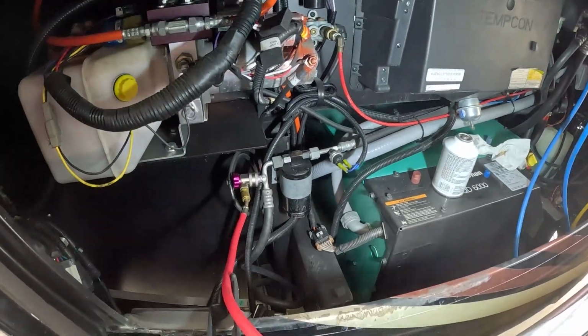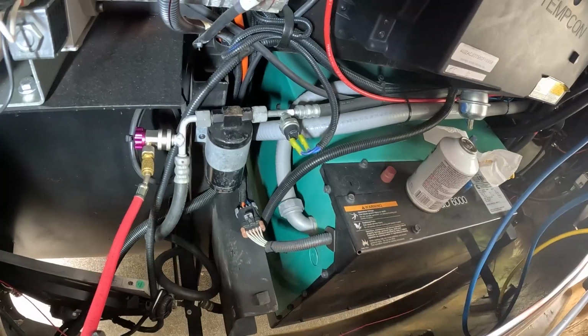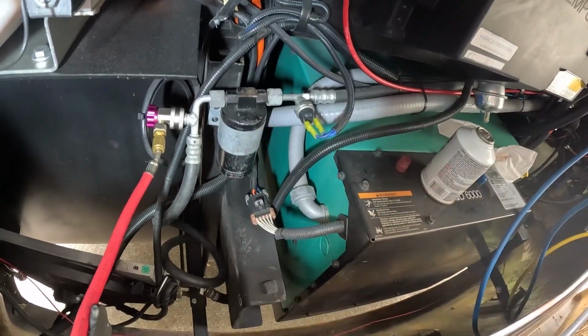All right, guys. So we're going to be replacing this RV AC unit, receiver, dryer, desiccant filter, whatever you want to call it.